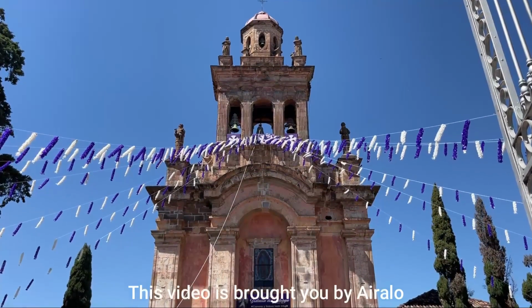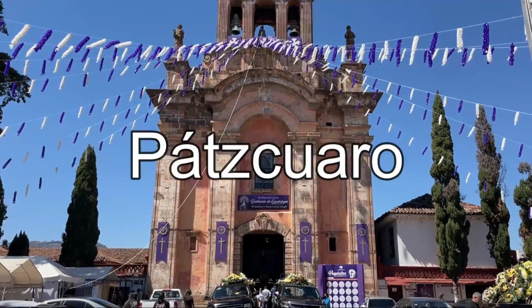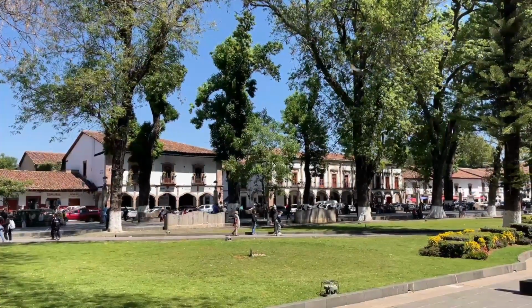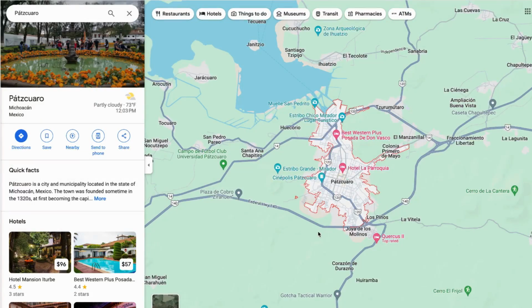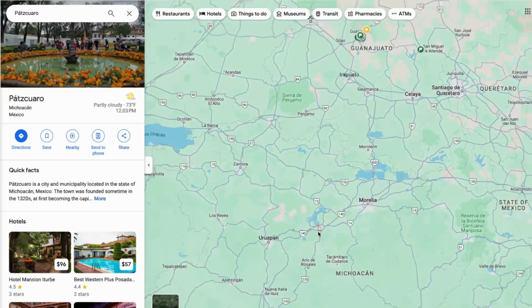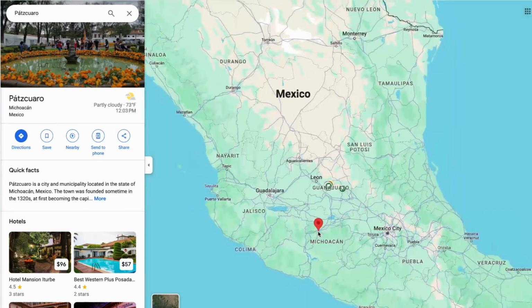Welcome to the beautiful Pueblo Magico of Pátzcuaro, Michoacan. Located in the mountains of central Mexico, Pátzcuaro is easy to get to from the capital city of Morelia, or as a lengthy 5-hour drive from Mexico City. I'm here to get to know this beautiful region and to attend a tourism conference where I hope to learn even more about Michoacan.